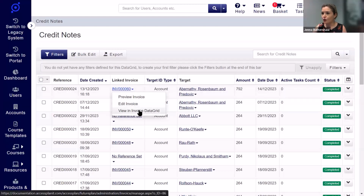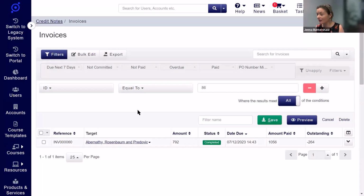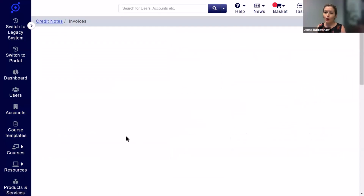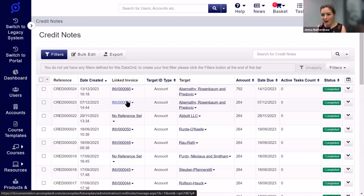So you can access shortcuts, go and preview that invoice, edit it, or head to the invoices data grid for just that invoice. And then you can complete actions like, commit the invoice if it needs committing, you can make payment against it, all things that you can do from the invoices data grid. Now, this linked invoices column is also available in workflow emails and email templates. So if you want to include the linked invoice reference within the emails you're sending to your customers about credit notes, then you can.